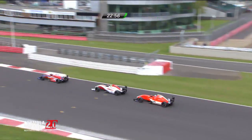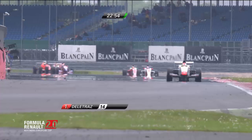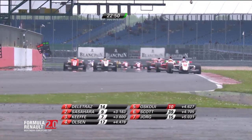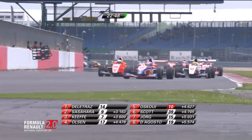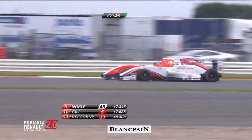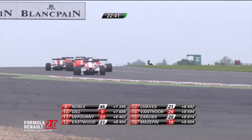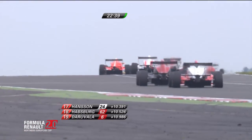In 2nd spot coming through now, it is Sasahara. In 3rd is O'Keefe, and then 4th across the timing line, Dennis Olsen. 5th is Darius Osqui, and in 6th place, going strongly, Harrison Scott, who tries to make a move up on the inside there against Osqui, working their way now through Copse Corner, sprinting up towards the Beckett's S's for the 2nd time.